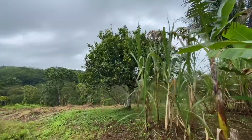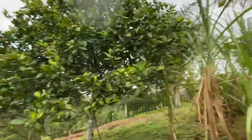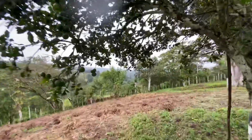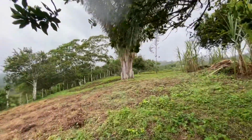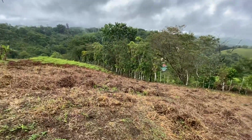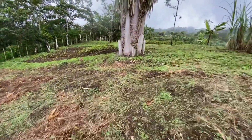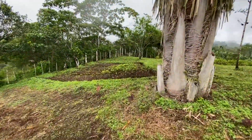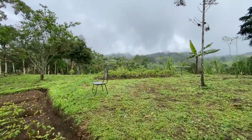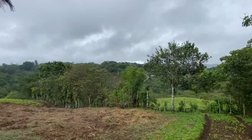Here's another lime tree. More bananas. Lots of bananas and sugarcane. These bloody limes, Mike. So this is where we're gonna plant the coffee. This is the hill he prepared for planting the coffee, and the coffee plants are here and over there. So a nice view past the hill.